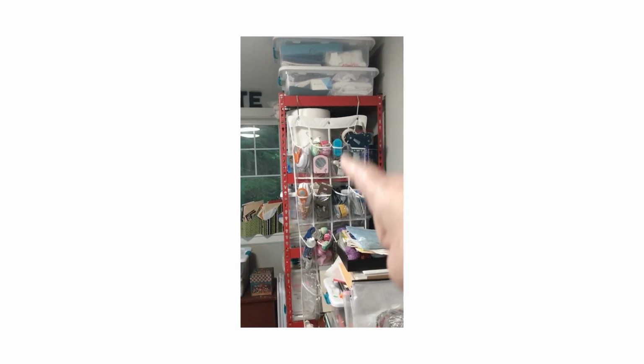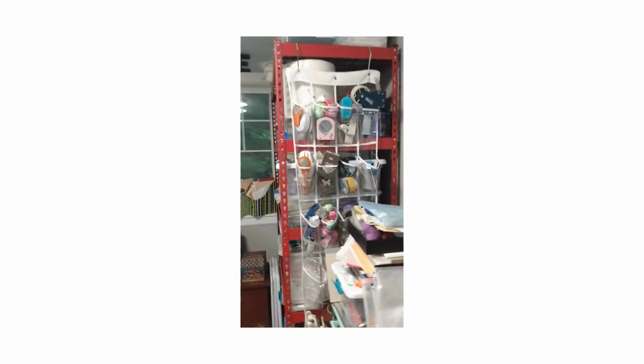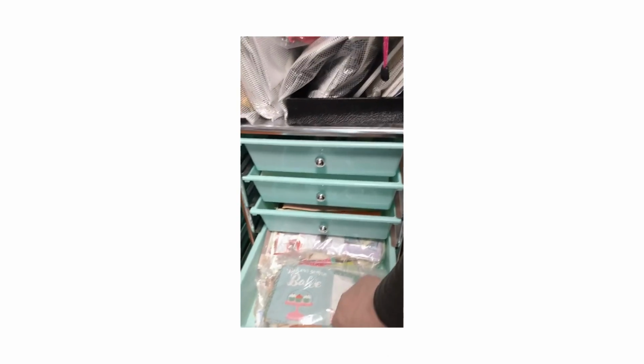Okay, so this unit here is a shoe holder. It keeps my punches and stamp cleaner, things like that in there, packing tape. And then I have a pile here, an embarrassing pile that I need to go through. And then I have two drawers here that are various kinds of ephemera and paper that I can just pull from and use. Here's my earplugs my grandson brought me just in case.